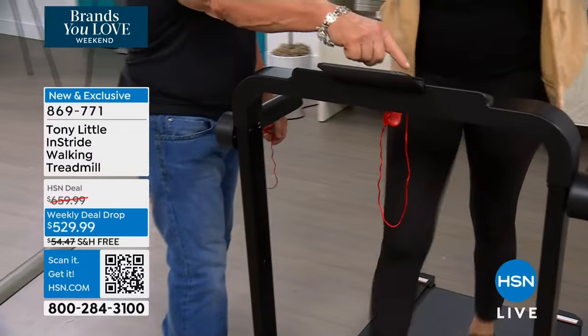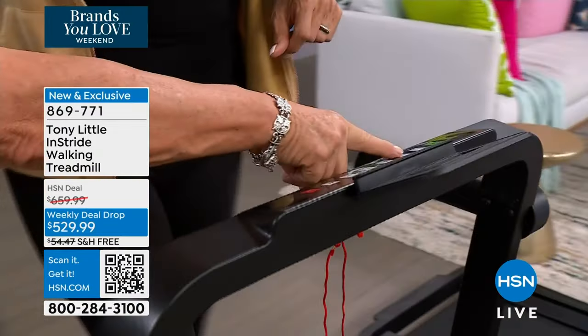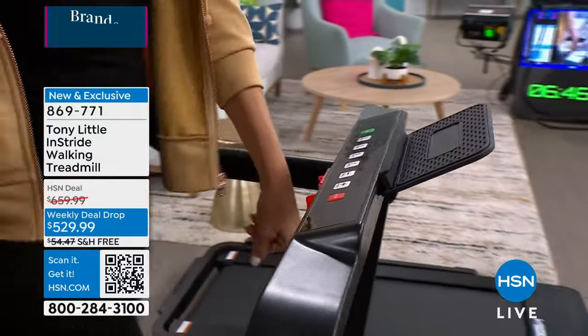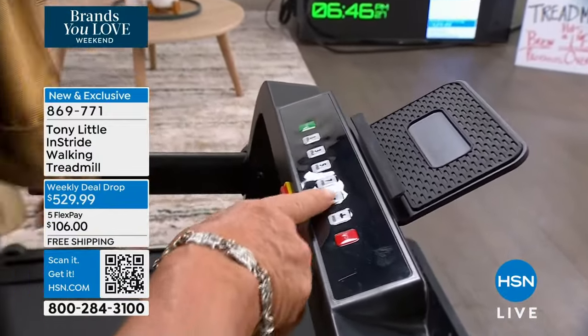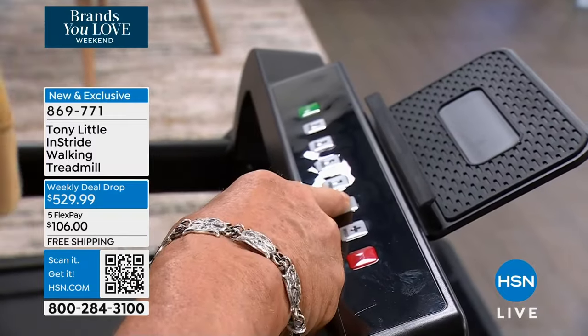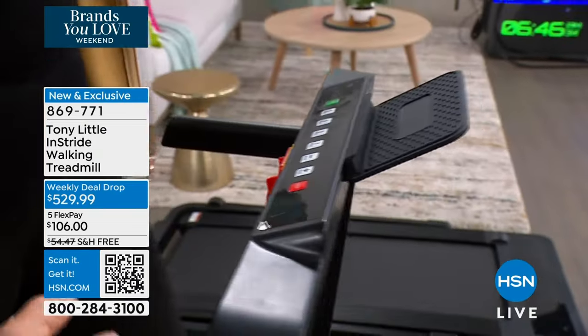So if she wants to go 1 mile an hour up here, she can, right? If I want to put her on 3 miles an hour, I just push the button, and look down at it. She's now 3 miles an hour, right? If she doesn't want to do that, you do a minus. She's 2.9, she's 2.8. You customize this thing. You normally can't even do that with a $2,000 treadmill.